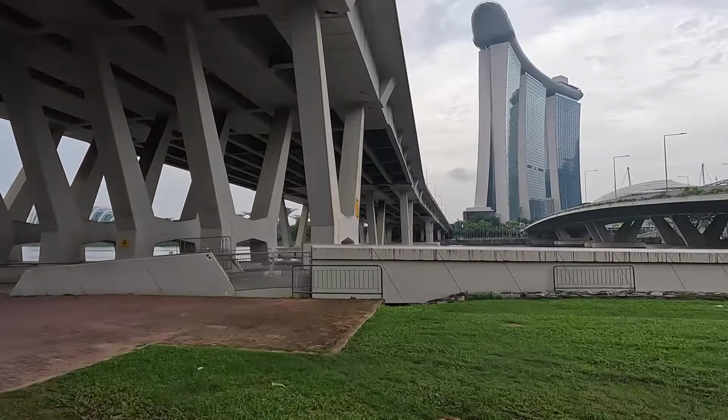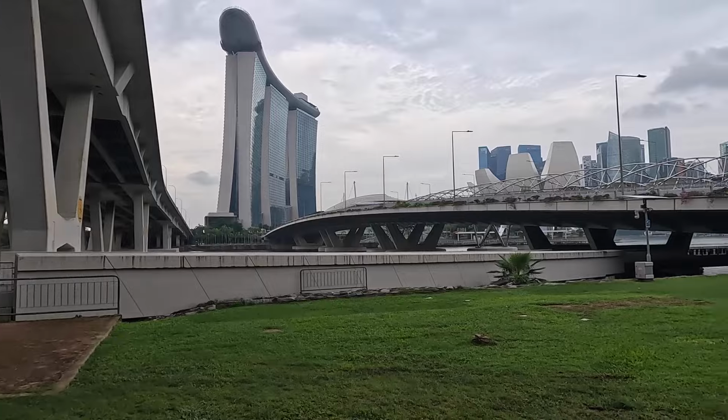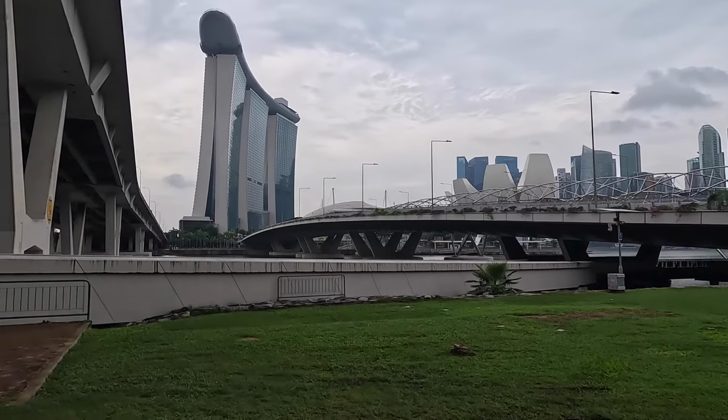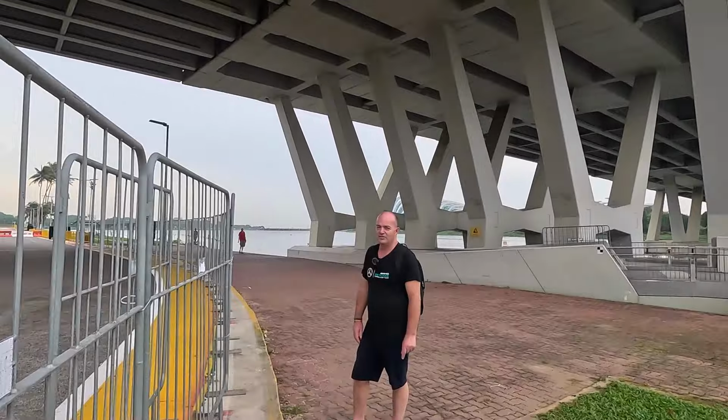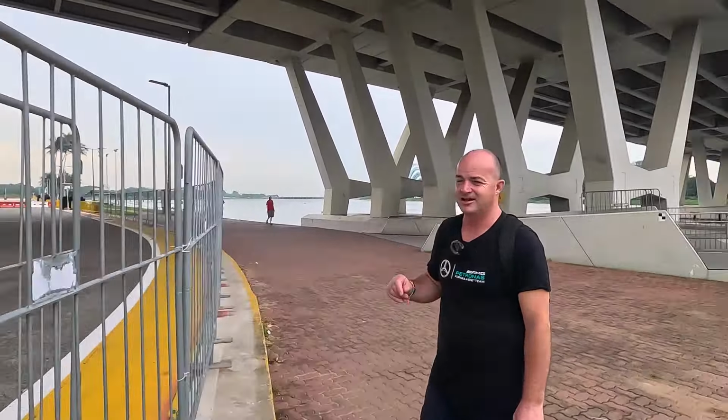So this is how close it actually is to the financial district and to the Marina Bay Sands Hotel. This is my third circuit now. I've done Silverstone in the UK. Used to work there as well for the event. I've done Monte Carlo or Monaco, and now Singapore.